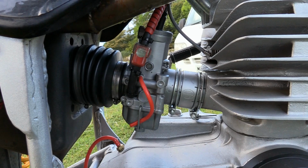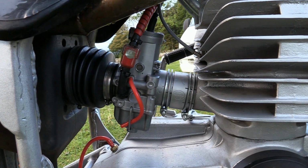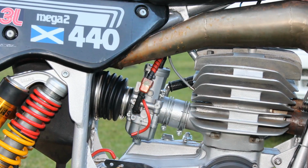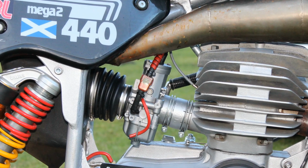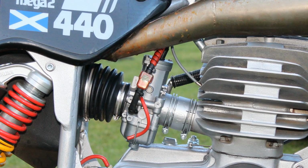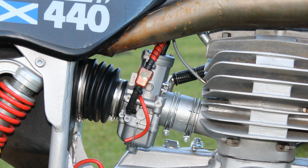Now, the fuel, of course, for these big Maicos was supplied by these very capable Bing carburetors, which for their day weren't the most complicated fuel and air mixers of their time, but they were superb at making horsepower when they were feeding this big thirsty motor with its gas and air.